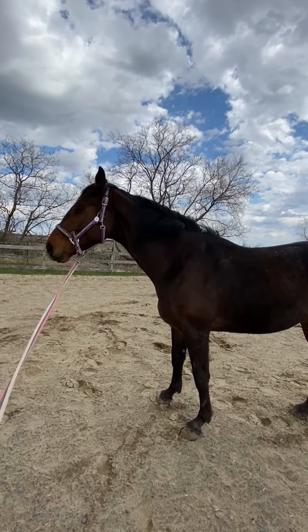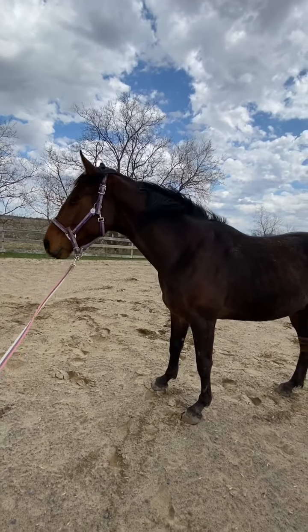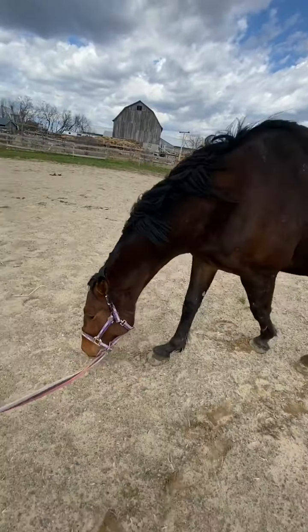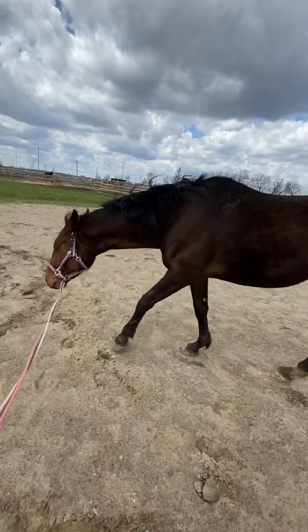It's kind of windy, so windy days, usually horses get a little more amped up as well. He's being really good, especially for his first time out here. He does not know how to lunge.